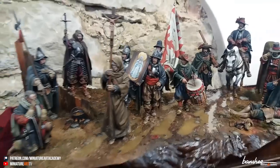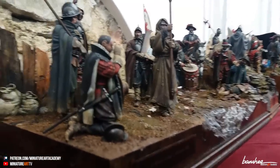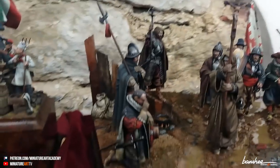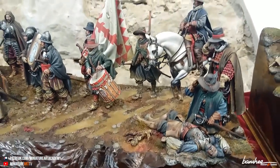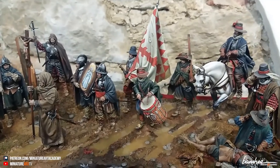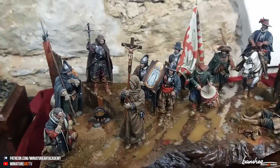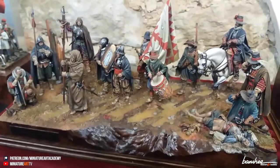Nice composition. It works from many angles. It has many nice pictures that you can take. The overall sculpting is great. It works really well. It's like a classical picture. It reminds me of a romantic picture from the 19th century. There are many samples of this in the Prado Museum in Madrid.